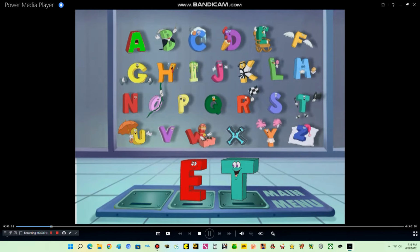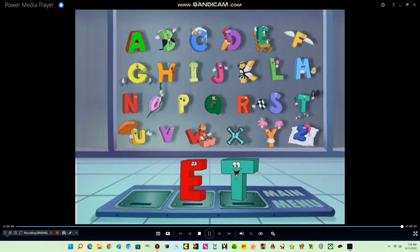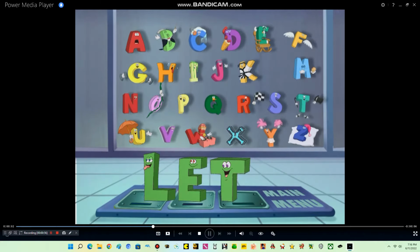Can you find the letter to make the word let? Actually, this letter says hmm. Try finding the letter that loves to lick lollipop. Hoppin' homonyms, good work.